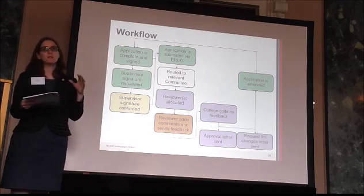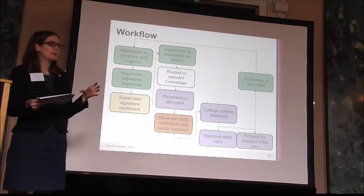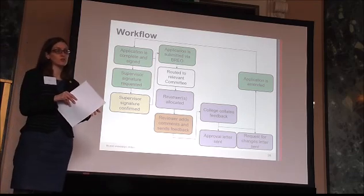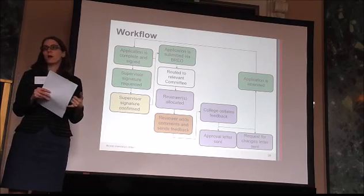At the moment, the only ones that would be automatically routed through to the UREC would be staff who are not a member of a college for whatever reason, perhaps a member of professional staff, or the very, very few researchers that we have that aren't member of a college.